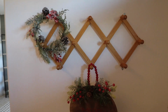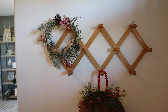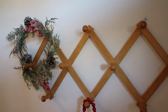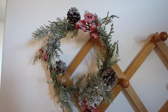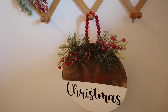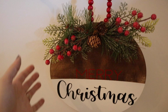So I have this little rack here. I picked this up at the thrift store and it was only $2 and I was so excited about it because I had one saved on Amazon for a while and it was pretty pricey. So I had that. I also added this Christmas wreath. It kind of looks sugary. It has some berries and pine cones. And then I made this sign. I'm gonna have the DIY coming up this week showing you how I make these signs. I also have the wooden beads as the handle and added the greenery.